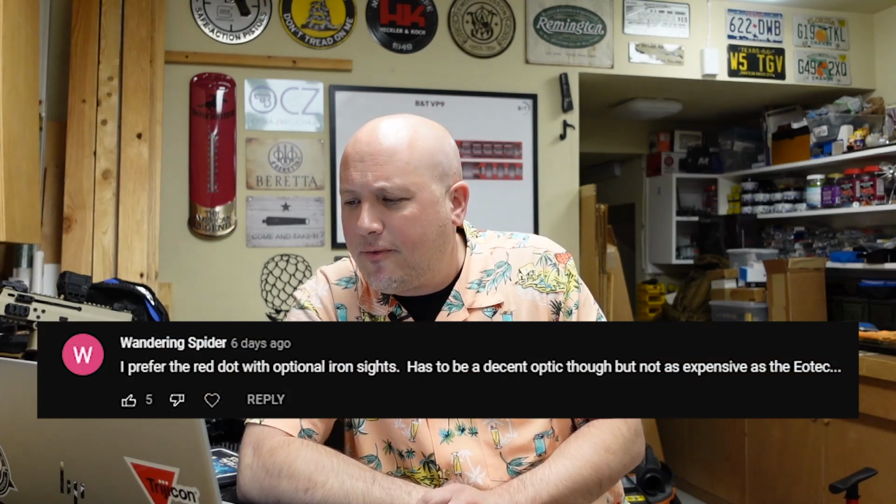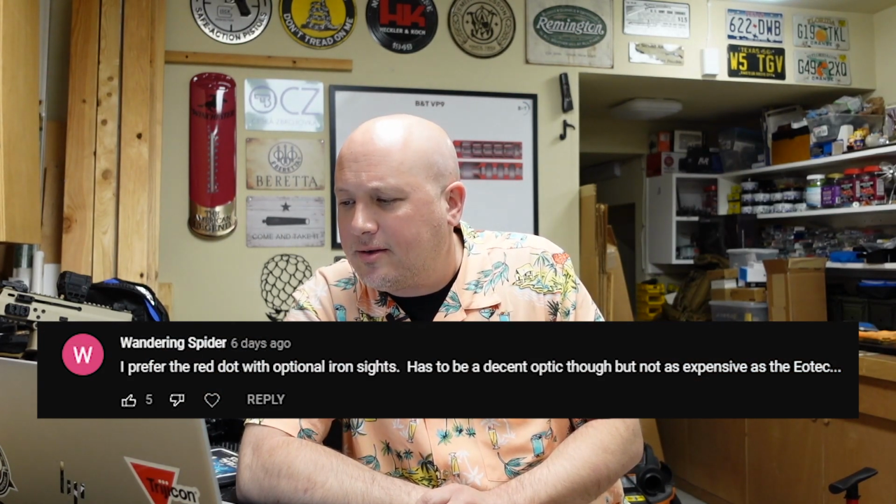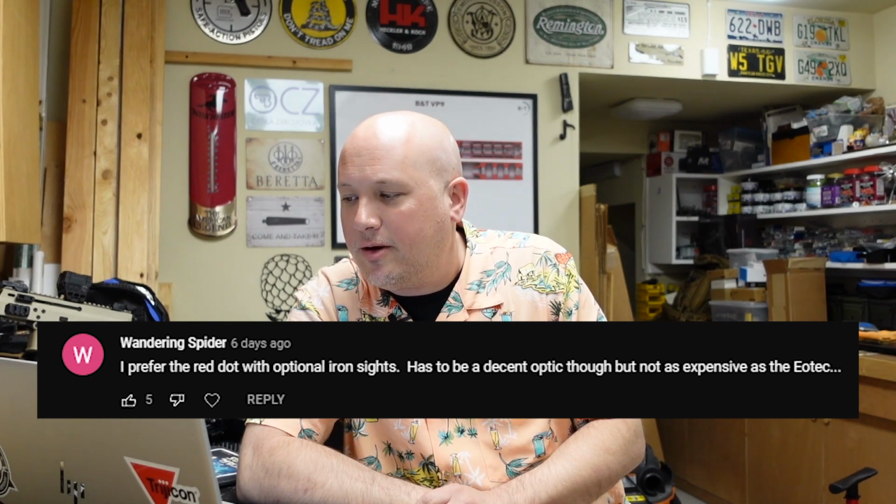Then we have Wandering Spider, who says, "I prefer the red dot with optional iron sights. Has to be a decent optic though, but not as expensive as an EOTech." And he brings up a good point and something that I alluded to earlier. Some people are going to buy those cheap Chinese optics, and while they might work, they're probably not going to hold zero. I tell people that when it comes to optics, I totally understand that it is very hard to spend so much money on an Aimpoint or a Trijicon. They look at that and go, that's hundreds of dollars, and in some cases cost even more than the gun that they're putting it on.